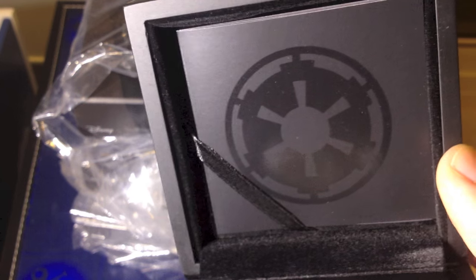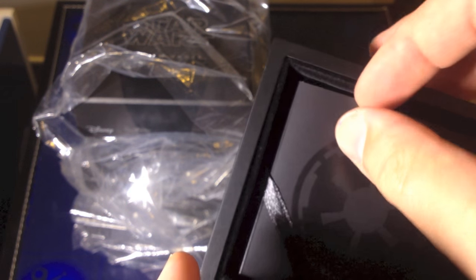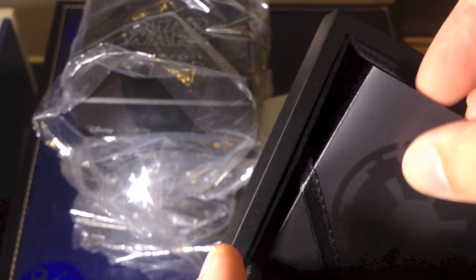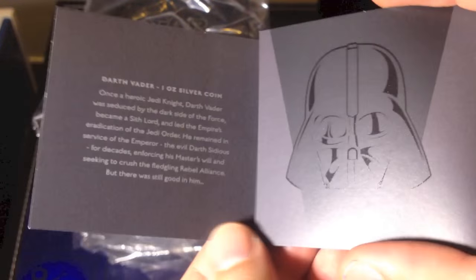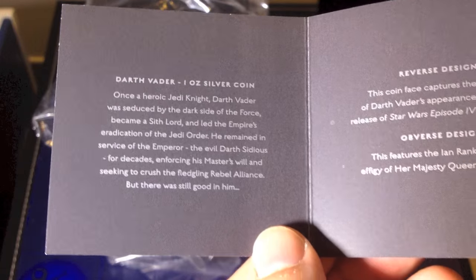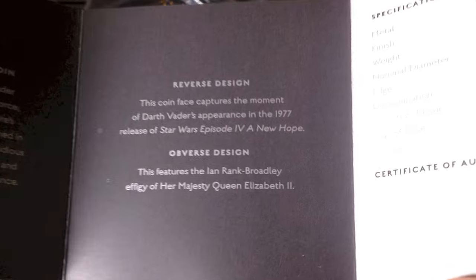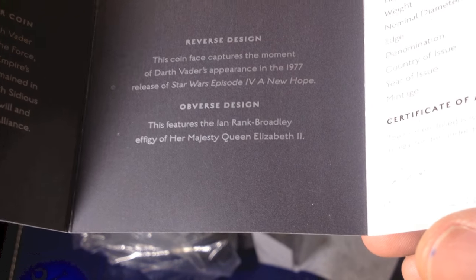So, looks like the COA's camouflaged over here in black. Kind of hard to pick up. So a picture of Helmet Head over there. A little bit of background about it, as if you didn't know about it already, and who the design's by.